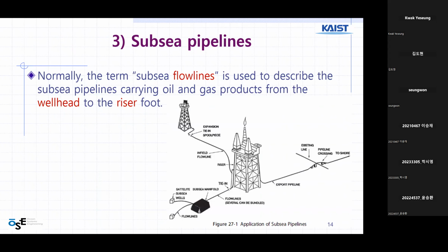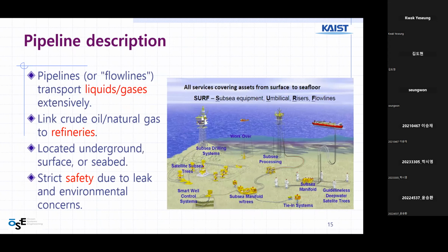Then we have the pipeline, which Mr. Hans did talk about, how they are installed. They are also called flow lines, and they are linked from the wellhead to the resource to move the resources horizontally on the seabed before they are brought to the surface. Pipelines, as I said, transport liquid or gases. They are located underground or just at the surface of the seabed, and also have strict safety in order to avoid leaks.